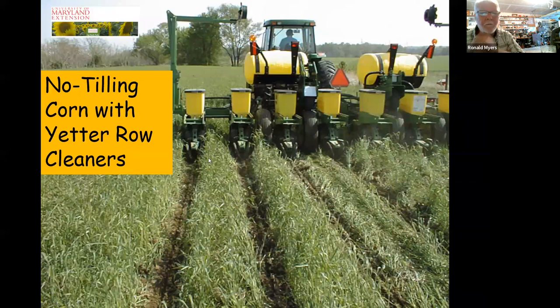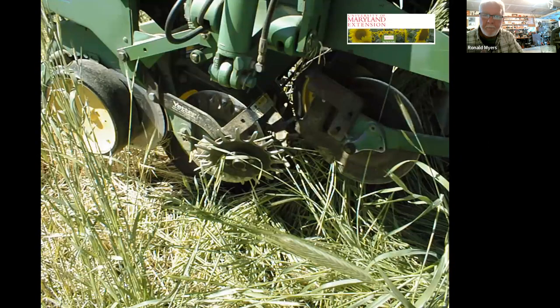Here, no-tilling corn in the 90s with, again, those Yetters doing some really nice work. In fact, when you look at that field, that's actually between 12 and 15% tillage. No-till is considered 25% tillage, but with those aggressive row cleaners, you're actually doing almost a zone tillage, right? And that Yetter drill was the perfection right there. That's what it took to perfect the row cleaners.